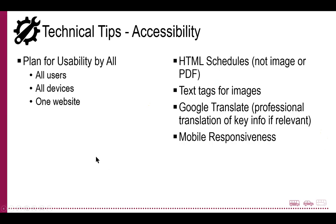A couple things to keep in mind as you're developing your site. This is a big one. Plan for usability for all. That means all users, all devices, one website. You don't want to have an English website and a Spanish website. You don't want to have a mobile website. You want one website. You want one thing to update. And as you're creating that website, think about a few things.